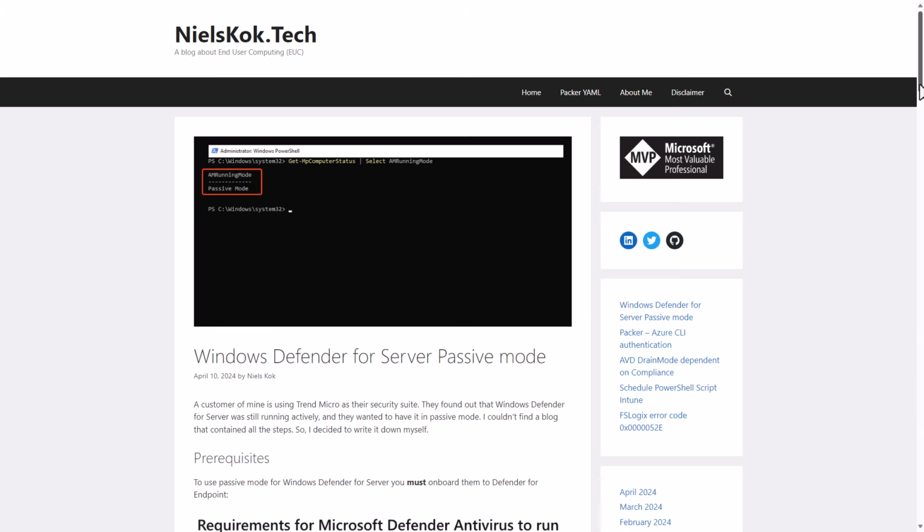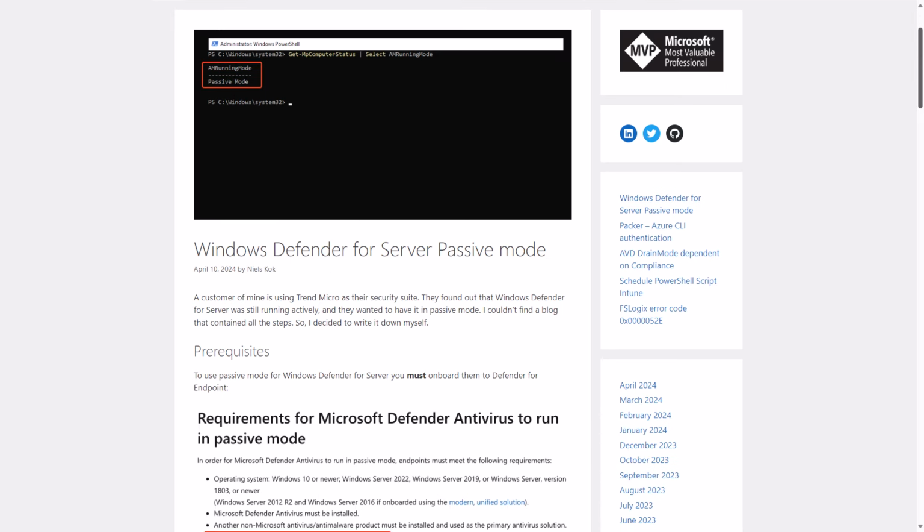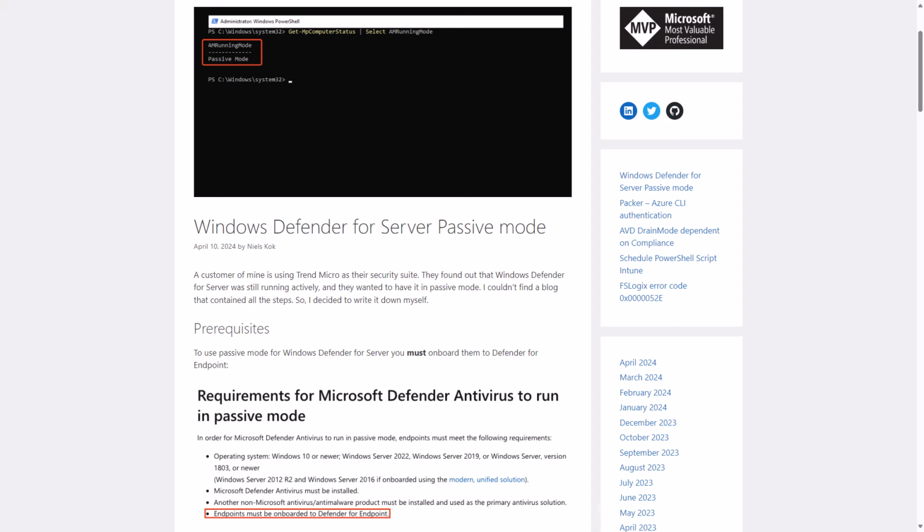Finally, Niels Koch has a blog post on running Windows Defender for Server in passive mode, which was inspired by his work with a client who did not wish to use Defender as their primary security solution. So if you're managing Windows servers and you're maybe using a different security product, possibly like Sophos or something like that, and you'd want to run Defender in a passive mode, this is a pretty comprehensive, great blog post for you to follow.